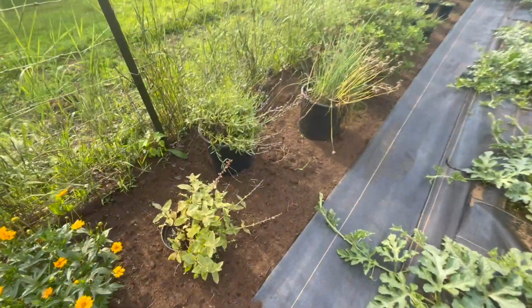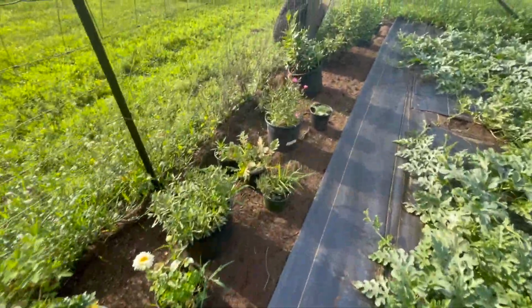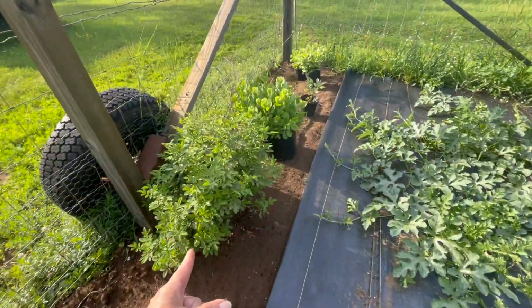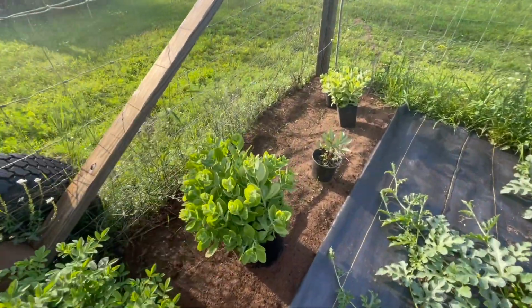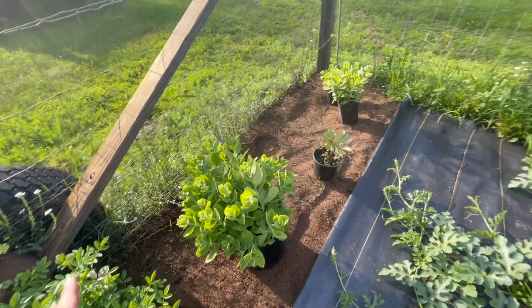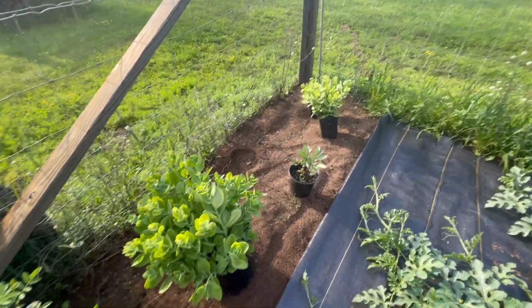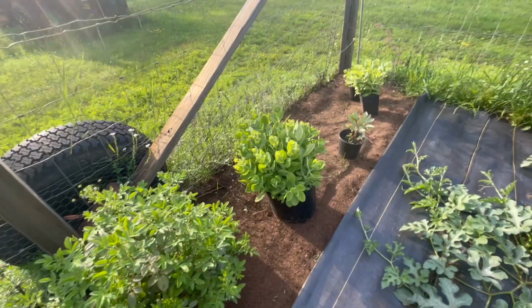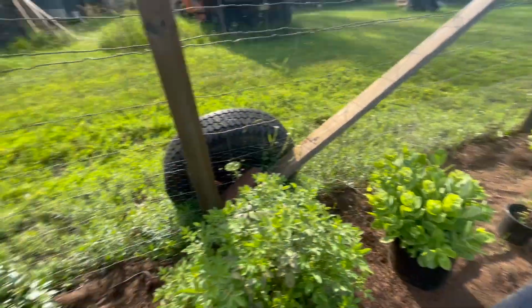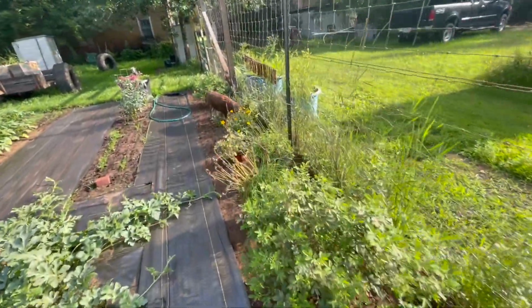And then that's kind of where it stopped because it's been so hot. So I have to put all of these in the ground. The roses are in the ground. This stuff, sedum, will survive just about anything. So this corner of the garden doesn't get watered as well. It does get some, but not a lot. But sedum doesn't need a whole lot of water. So they're fine there. So this is where I decided to put my perennials.